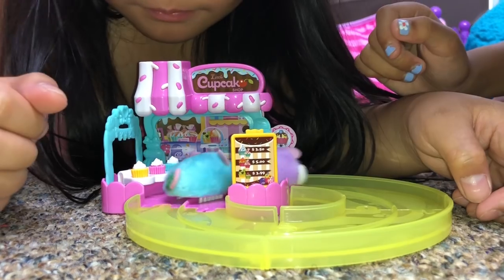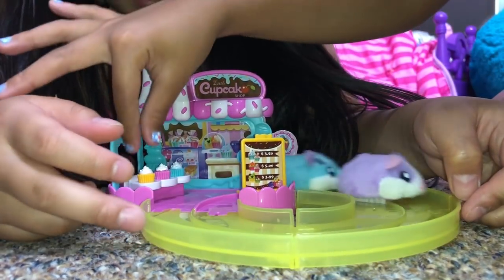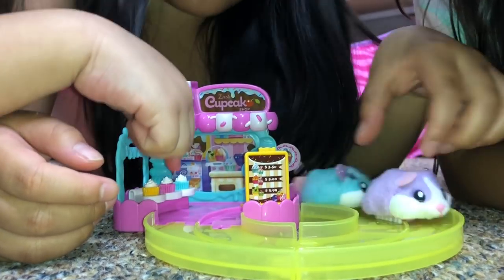There you go, now it's fast. Dude, it's pushing it. Want some cupcakes? Okay, I guess you guys don't want cupcakes. What color cupcake? What? You don't want any cupcakes? That one wants, okay. This one.